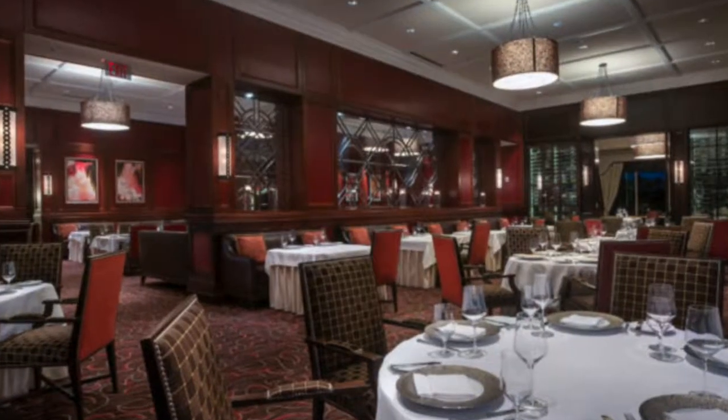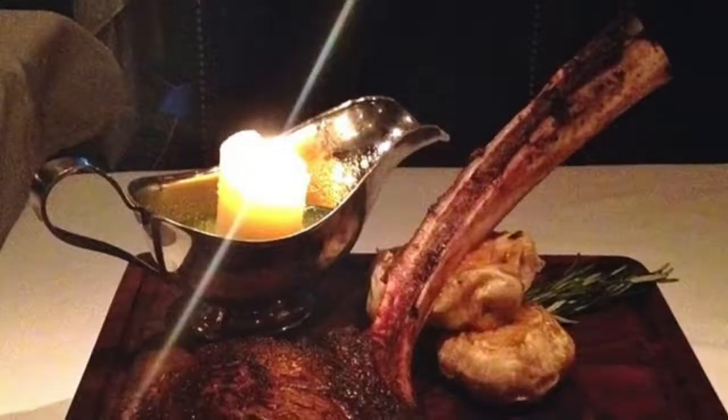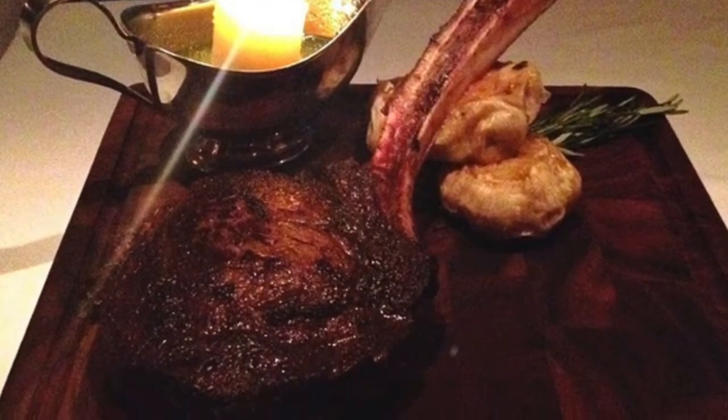This is like our big fancy dinner for the week. We are going to the Waldorf Astoria to Bull and Bear restaurant, steakhouse restaurant. It is pricey, I'm not gonna lie, but we are budgeting for it. I'm very excited. I've seen a few YouTube videos on it and it looks amazing.